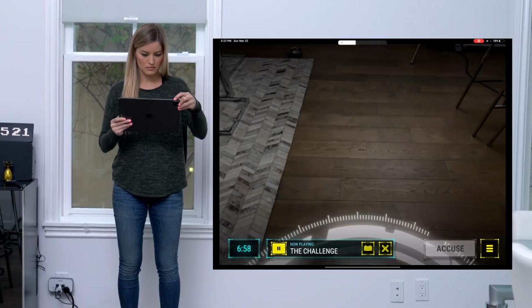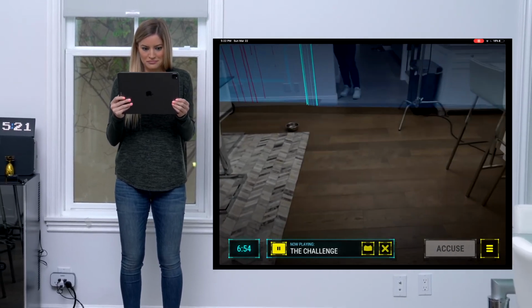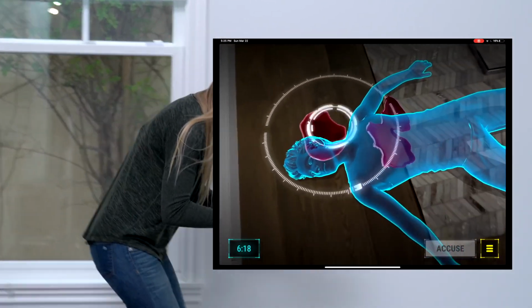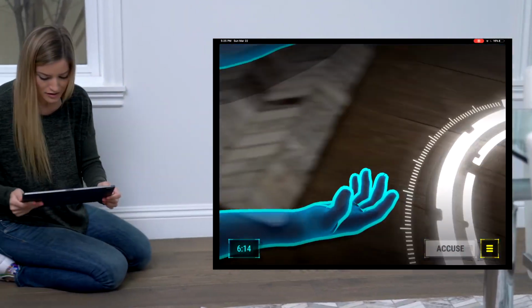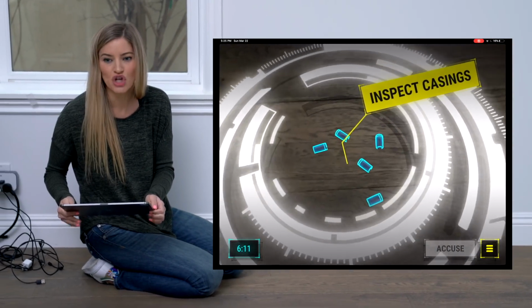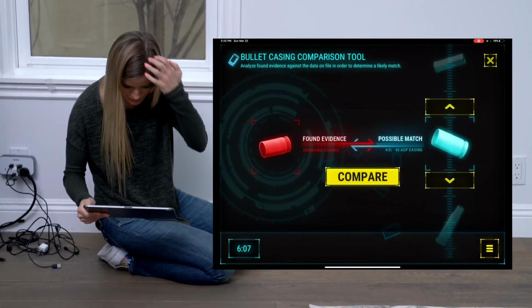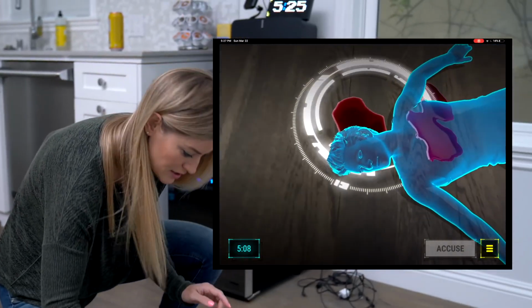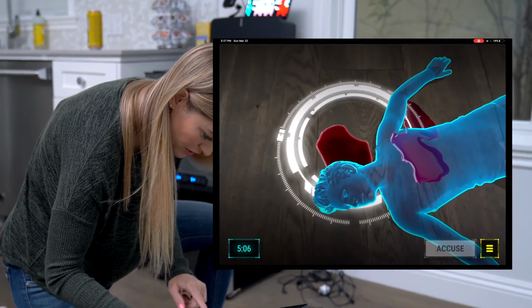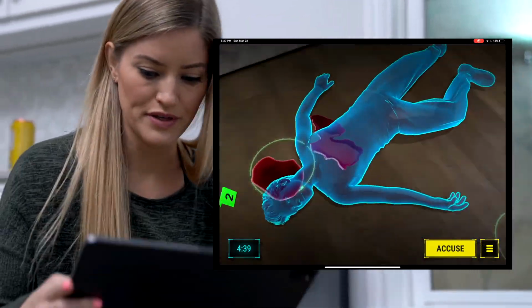I'm gonna try it. Last night, the bloody body of Trent Park, professional musician, was found lying in his Nashville apartment. Get closer to evidence within the scene to access forensic tools that will help you tie the evidence to one or more suspects. Maddie, I'm trying to solve a crime right now. Okay, inspect. I'm going to inspect the bullet casings to identify what type of gun was used. We've analyzed this. Now let's check out the body. Let's get some more info. There's our suspects on the wall. I don't think I'm ready to accuse yet. We have a fingerprint!